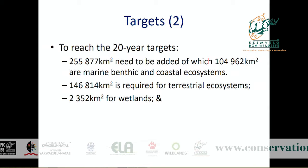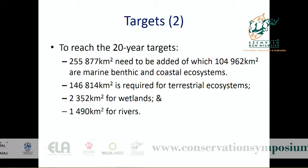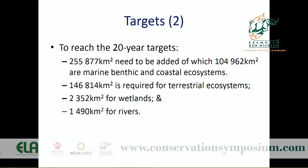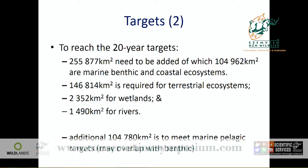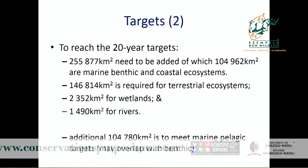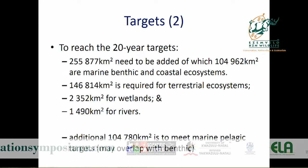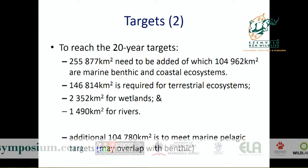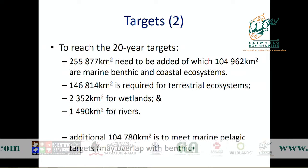Very specifically, for wetlands, 2,300 square kilometers. For rivers, 1,500 square kilometers. And then in the marine pelagic environment, which may have a certain level of overlap with the benthic, another 104,000 square kilometers. So these are very large areas that come out if we are to achieve what we think we should be achieving.